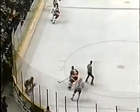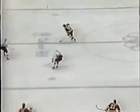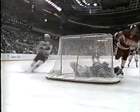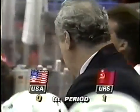Well, it's the kind of opportunistic style we were talking about. Fetisov catching Makarov, crossing at center. He's been the top scorer in the Soviet League for several years. Here you can see him again making a nice move to his forehand, forcing Krys TERRERII to the ice. 12:37 remaining in the first period. The Soviets lead 1-0.